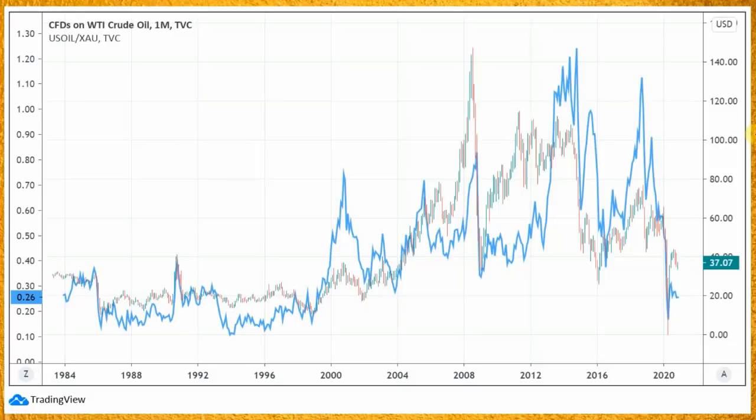However, if we look at this, then that actually confirms what we discussed in the last slide. When the oil price rises, the ratio rises. And that means that oil outperforms the miners when the oil price rises. Any spike in the oil price would hold the miners back.